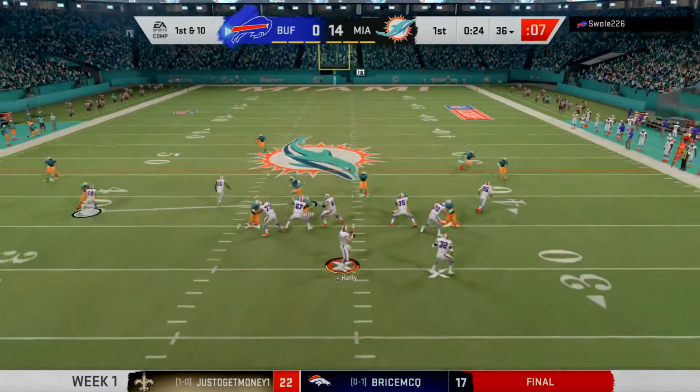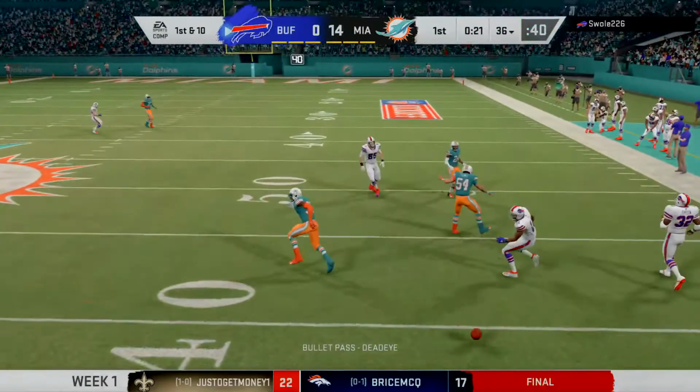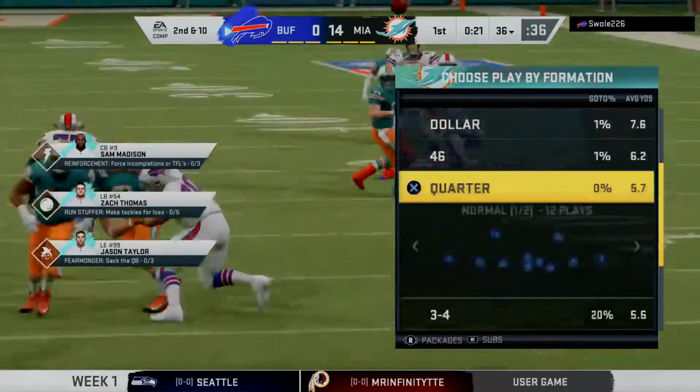To throw is Kelly, operating from the gun, and this will be incomplete. Physical play on the football there, and it's 2nd down.